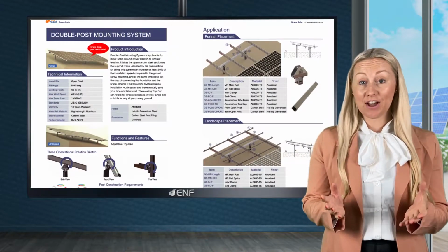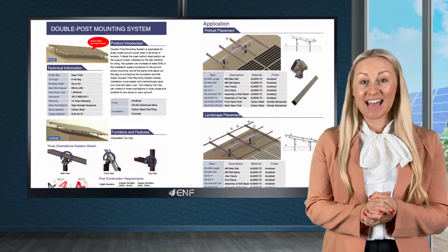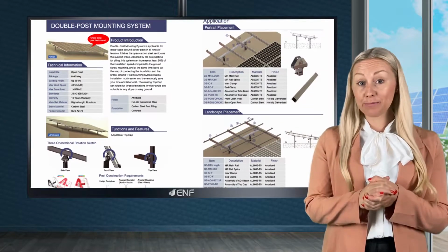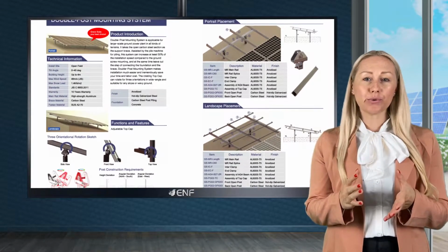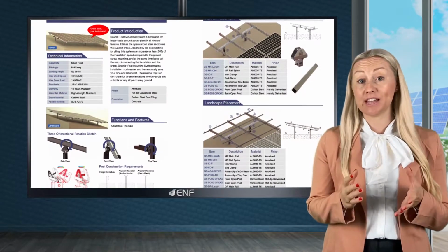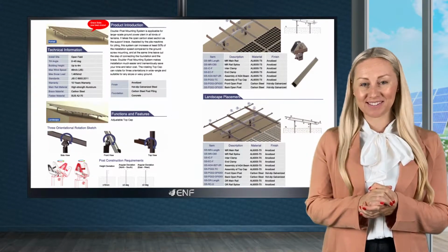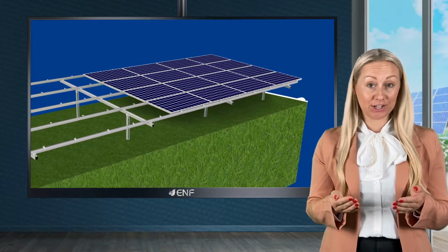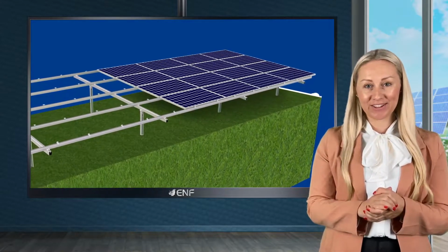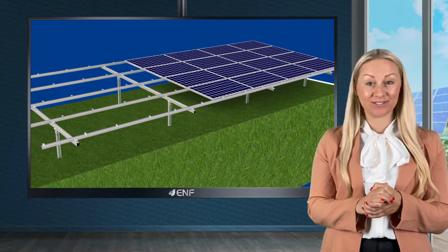Well thought out design with prefabricated connection of foundation and braces saves installation time, which can be further decreased with pile machines assistance, allowing to install this product at least 50% faster compared to the ground screw mounting systems. Adjustable top cap can conveniently rotate in 3 directions with a wide operational angle and is suitable for any kind of sloped or uneven ground.